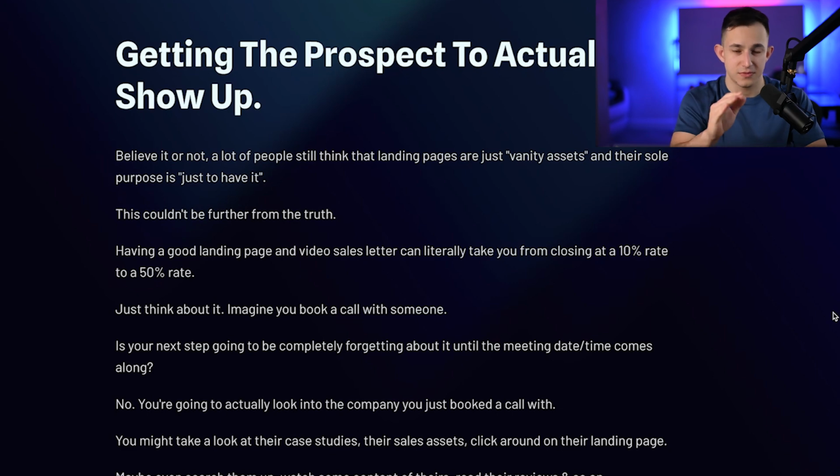a good landing page. Now, just so you guys know, a good landing page is not a landing page that has a beautiful design. It's not a landing page that is nice to look at. It's a landing page that has the appropriate things on it, including social proof and case studies, which is going to instill confidence in the people who are booking calls with you, okay?